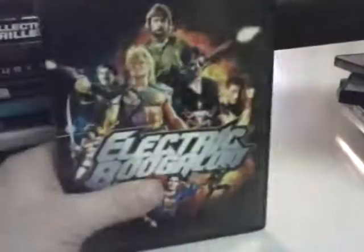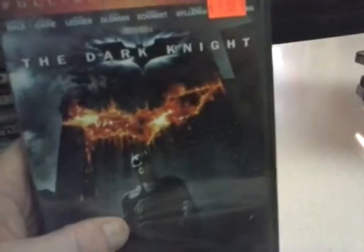I picked this up even though I already have Dark Knight. I got this sealed copy for 68 cents. So I was like, I'll probably never open this up. It's a full screen edition, but just for the collection's sake. But everybody's seen it. Heath Ledger as the Joker. Christian Bale, you know, plays the Dark Knight.